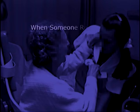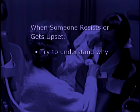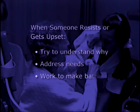It's important to think of the shower not as a task to be done, but as an activity occurring as part of a relationship. So when someone resists or gets upset, try to understand the meaning of that behavior. Address issues of cold, pain, need to feel in control. Work to make it a pleasurable activity for you both, so it's a win-win situation. Let's look at a typical shower.